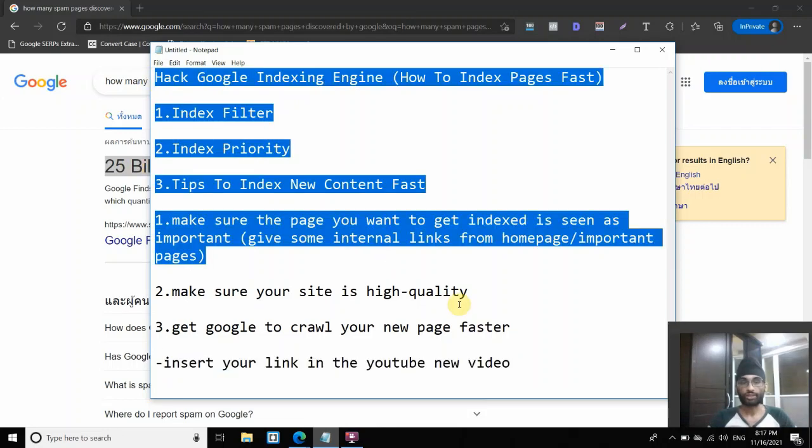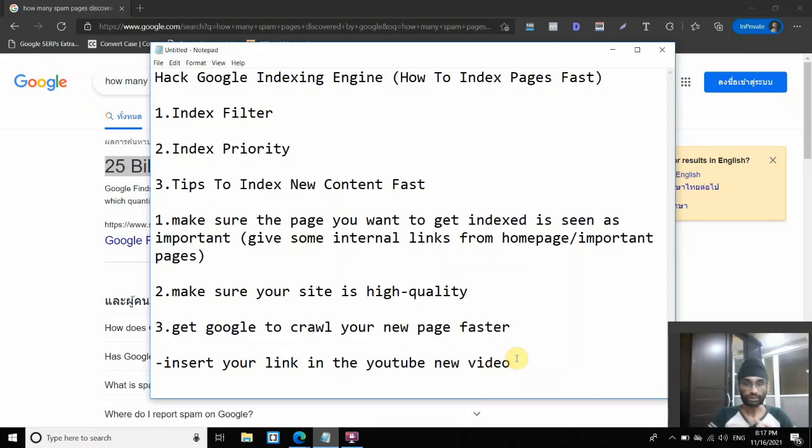So these are the things that you need to understand: the indexing filter and indexing priority. Make sure that your content is high quality enough and not spammy, so that you pass the indexing filter, and make sure that your page is of high priority. Priority here means how important that page is. One of the things that Google looks at is backlinks. If your page has many good quality links pointing to it, it will be given high priority. If you check any page on your website that has lots of good backlinks pointing to it, you'll see that that page gets crawled very often, or gets cached very often, and that's the reason why.